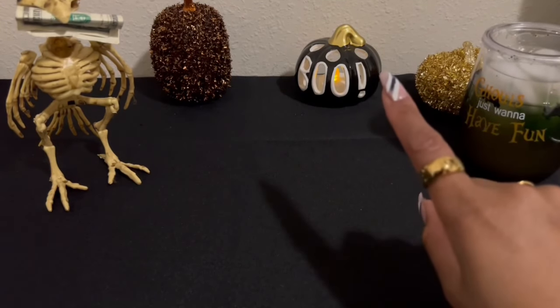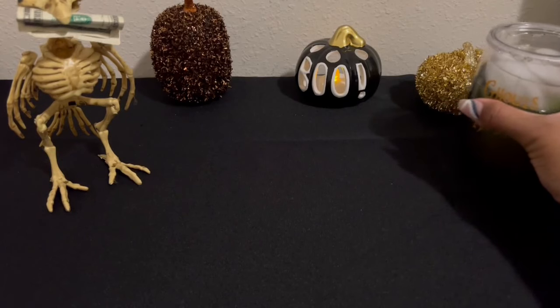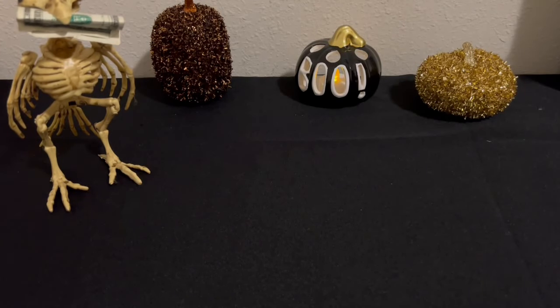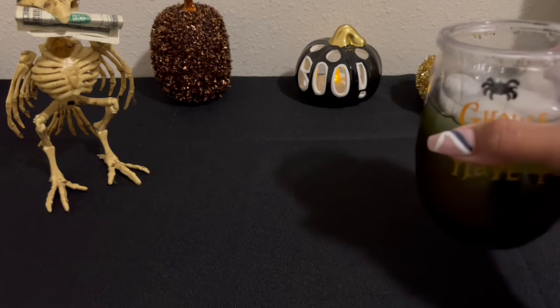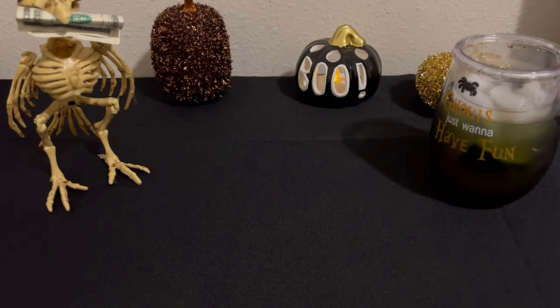Okay, now before we get started, we're going to go ahead and take a sip of this drink. Oh, there's a little spider right there. Ooh, it's so good.